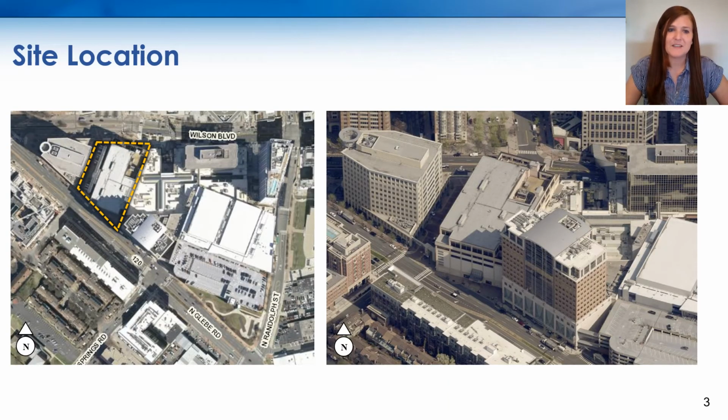This site is located in Ballston. It is bounded by Wilson Boulevard to the north and then Glebe Road to the south. On the east is the Ballston Quarter Mall development, and to the west is the Ballston Point office building.